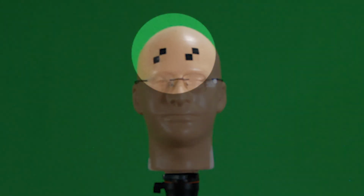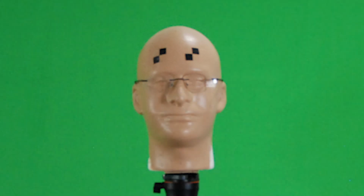Those squares that I put on the forehead are for focus, because it's hard to focus on any of the other facial features of that head, but those squares make it really easy to focus.